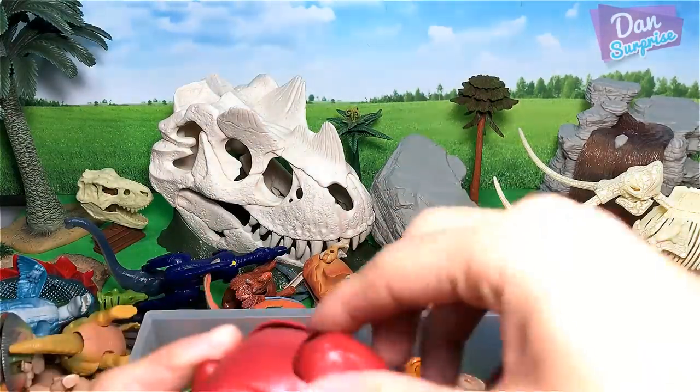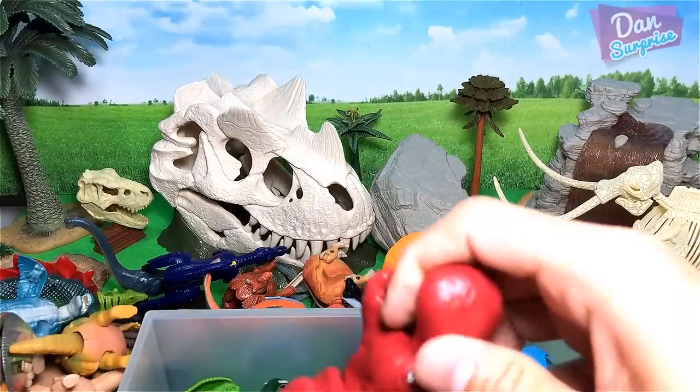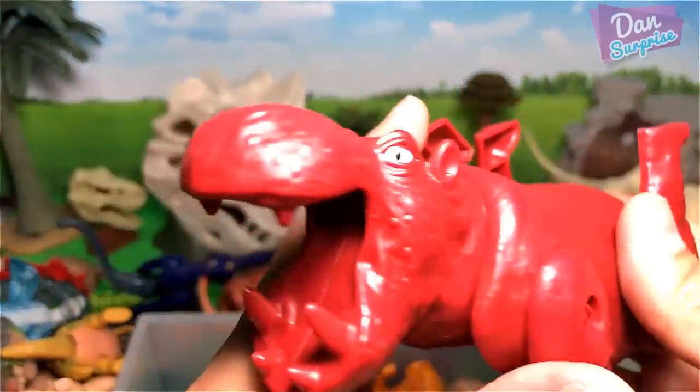Last one for you guys. Oh, we have a huge hippopotamus.